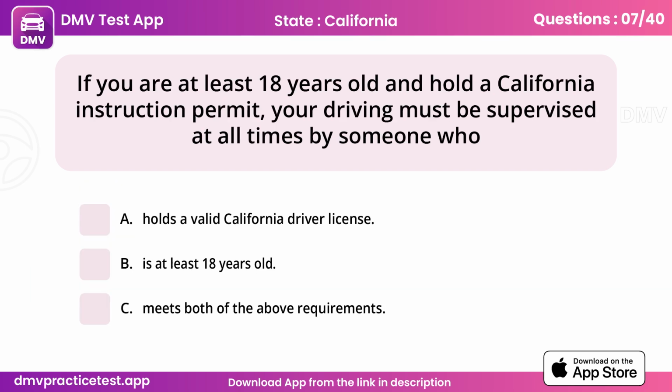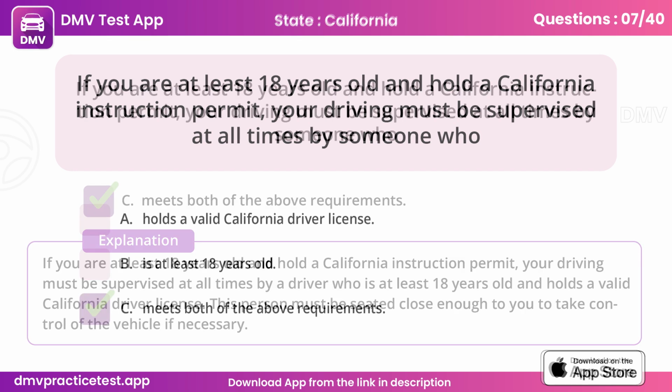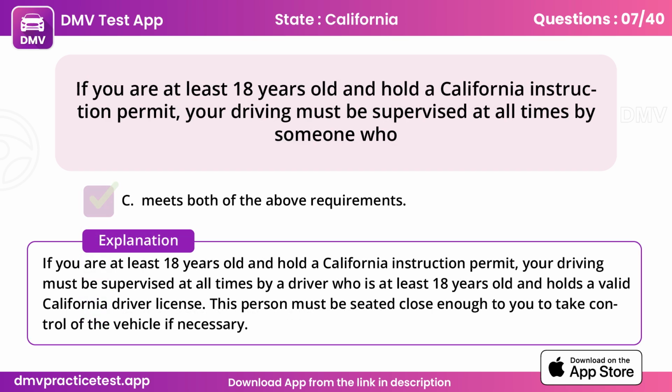Question 7. If you are at least 18 years old and hold a California instruction permit, your driving must be supervised at all times by someone who C. Meets both of the above requirements. If you are at least 18 years old and hold a California instruction permit, your driving must be supervised at all times by a driver who is at least 18 years old and holds a valid California driver license. This person must be seated close enough to you to take control of the vehicle if necessary.